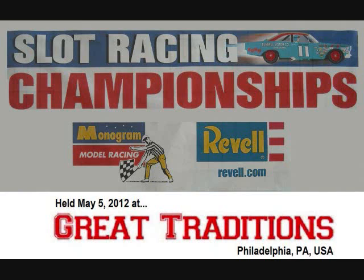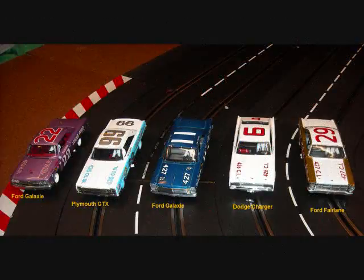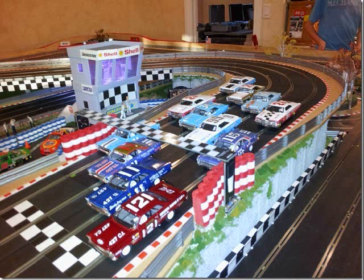Monogram has asked Great Traditions to run a North America Regional and National Slot Car Race Championship program featuring Monogram's 1/32nd scale Grand National Vintage NASCAR models. Eligible cars for the 2012 championship are Monogram slot car models of the 60s Ford Fairlane, Ford Galaxy, Dodge Charger, and Plymouth GTX. Monogram produced several liveries of the Grand National cars of this era, and some drivers chose to create their own decorations as well by taking an existing model and painting and/or decaling them.